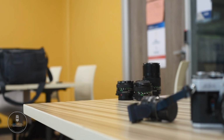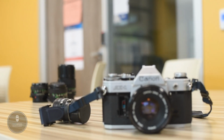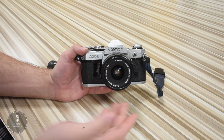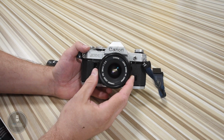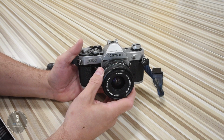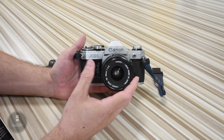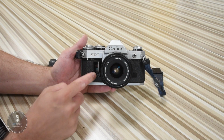And here it is. This is the Canon AE-1. If you have a picture in your mind of a Canon SLR from the late 70s, early 80s, there's a good chance that it's going to look like the AE-1 or the AE-1 Program. It's a functional camera. There's nothing really special about the design or the look of it. It just is an easy to use, simple camera that is more function over form. So let's take a close look at what the camera is all about. Right here at the front, you have your battery compartment.